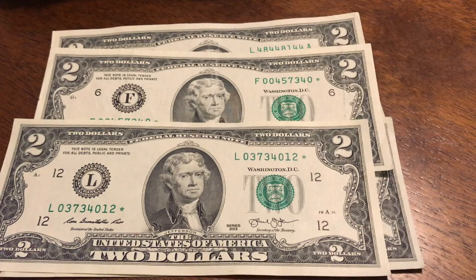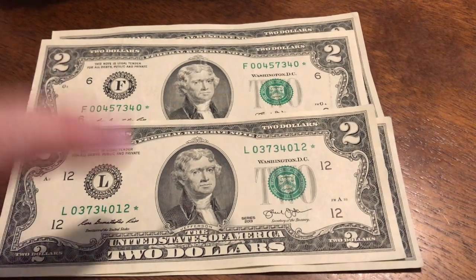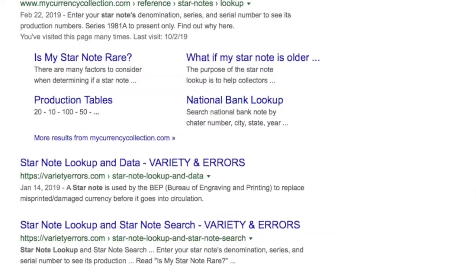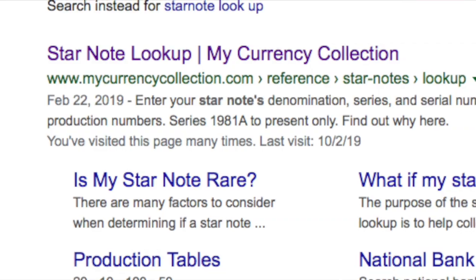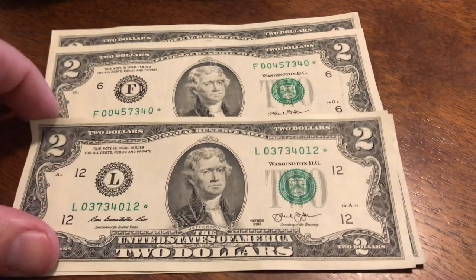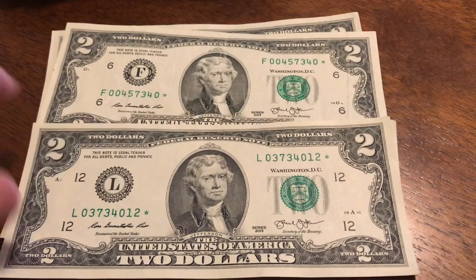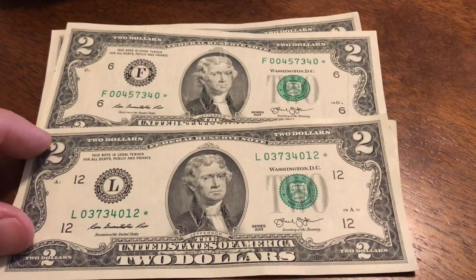And instead of bringing you guys over to the computer to look these up, I already looked them up and punched in all the information. You can go to the star note lookup on mycurrencycollection.com. Unfortunately, I looked this one up here. This one is just semi-rare. It's not like extremely rare, but it's still hard to find. Anytime you find a $2 star note, they're very hard to find.